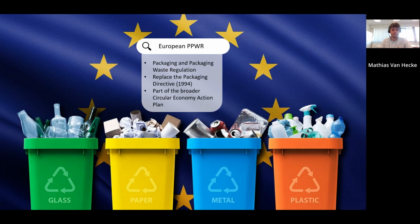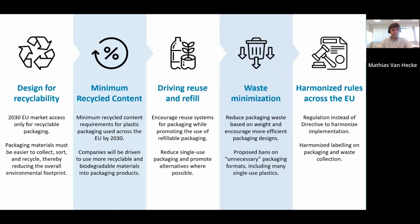We are today, of course, going to focus on plastics, which is a big part of the PPWR, and more specifically, the link with technical foam. If we take a deeper look at the PPWR, there are 5 big changes, 5 big topics that can be singled out. First of all, as from 2030 onwards, the EU market will only be accessible for recyclable packaging. Products must be designed so that they are easy to collect, to sort, and to be recycled.